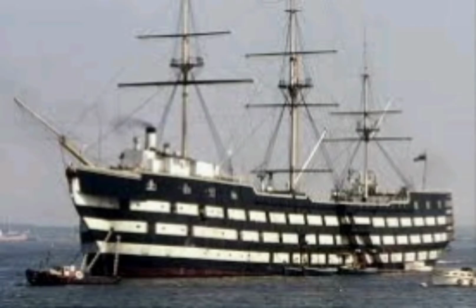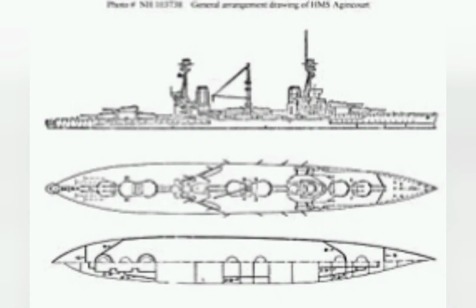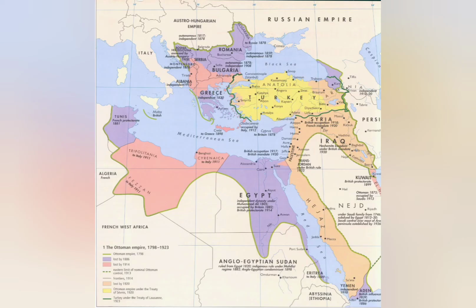Here we have the HMS Agincourt. No, not that one. No, not that one either. That's the destroyer. Here is the Agincourt we want. It was created for the empire of this man, which was not the empire that it used to be, as you can see by this map.